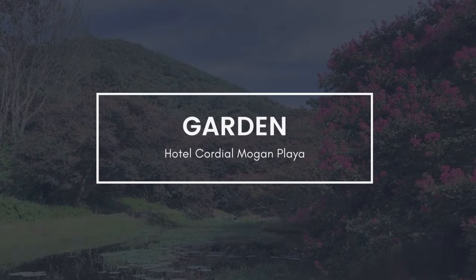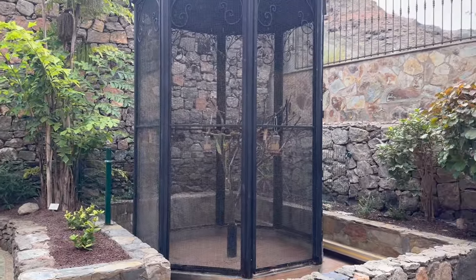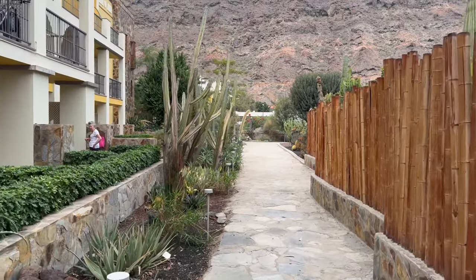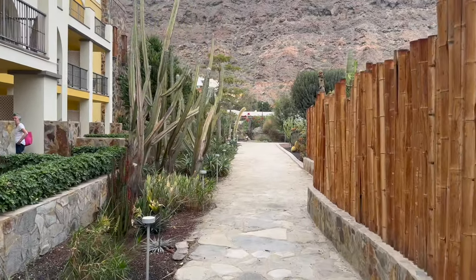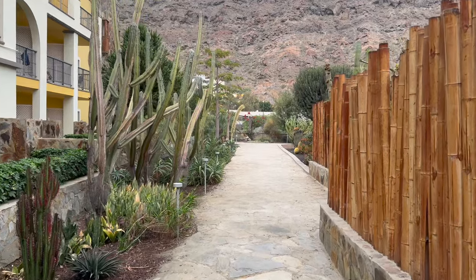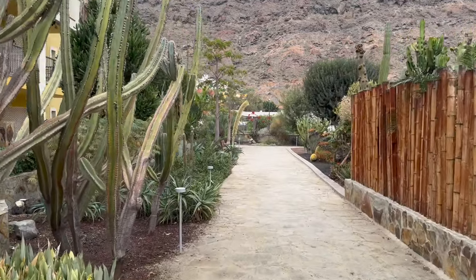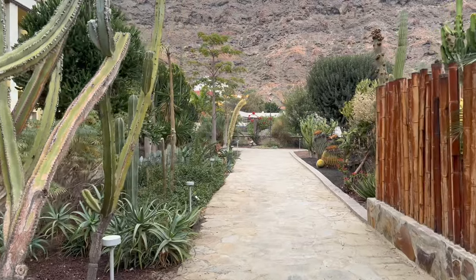So on the way to my hotel room, I noticed there was a bird cage here. And this area here was actually where my balcony of my room was facing. So there was a cactus garden here, so I thought I'd take a video around here to show you guys.